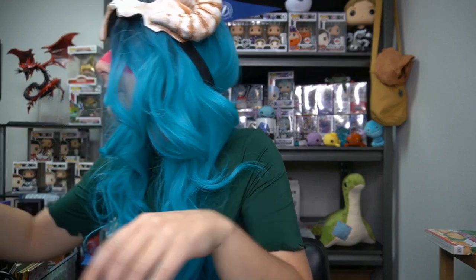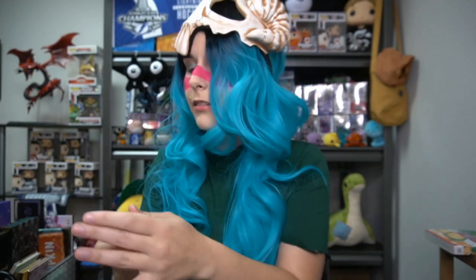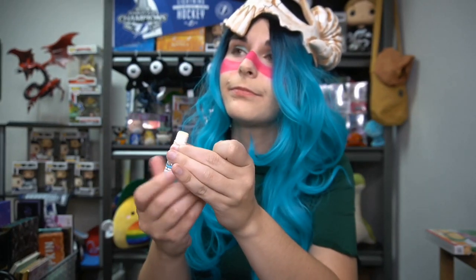My lips look dry AF. Hold up. No, I'm not gonna put lipstick on because Tiny Fan's just gonna blow it and then I'm gonna get lipstick in my hair. So instead, I'm gonna put on chapstick. Okay.